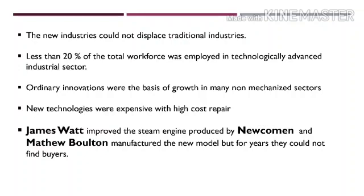Consider the case of the steam engine. James Watt improved the steam engine produced by Newcomen and patented the new engine in 1781. His industrialist friend Matthew Boulton manufactured the new model, but for years he could find no buyers.